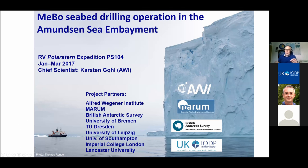So this was at a time before the MeBo and the Rock Drill 2 had been adopted by IODP as mission-specific platforms. So we put together a consortium of institutions in Germany and the UK. And indeed, we persuaded UK IODP to put some funding into this. So the case being that this would enable UK academics to gain some experience of operating with this technology in polar regions. And this was a kind of buy-in that enabled people from BAS, from Imperial College and University of Southampton to participate in the expedition.